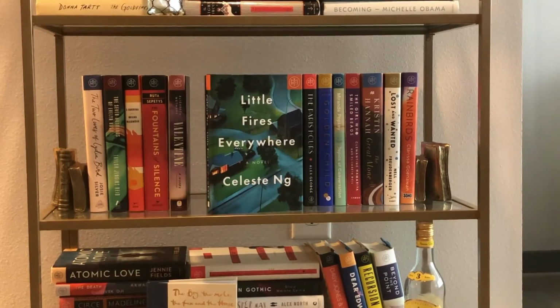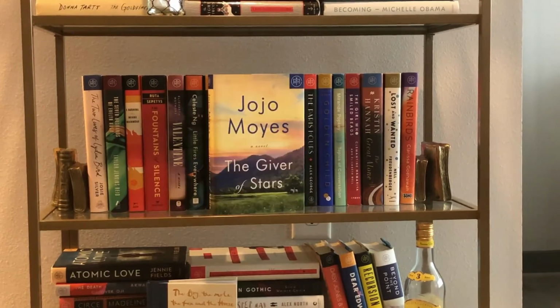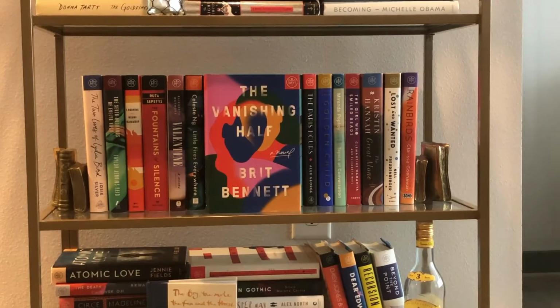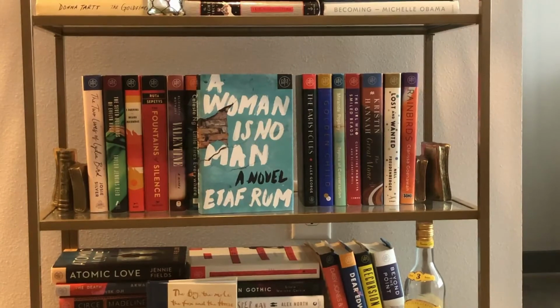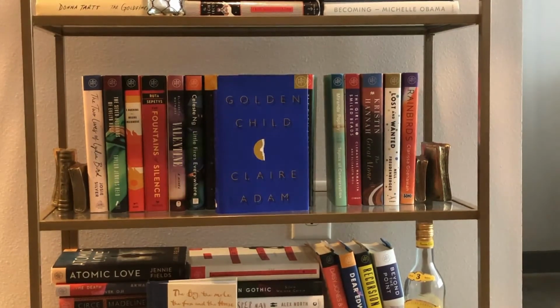Little Fires Everywhere by Celeste Ng, The Book of Longings by Sue Monk Kidd, The Giver of Stars by Jojo Moyes, The Library of Legends by Janie Chang, The Vanishing Half by Brit Bennett, A Woman Is No Man by Etaf Rum, The Paris Hours by Alex George, Golden Child by Claire Adam.